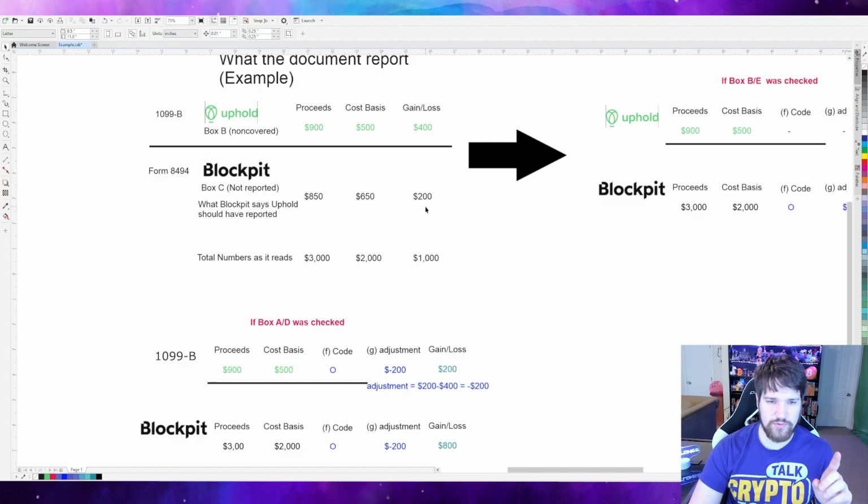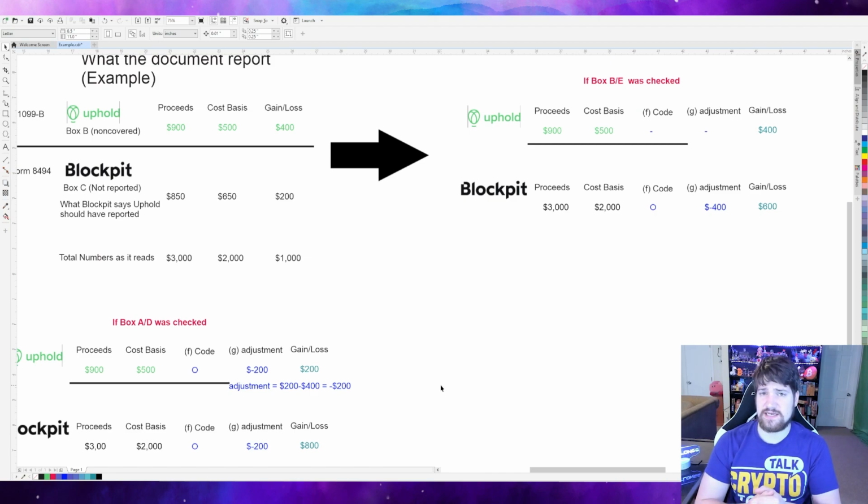Now we are reporting this twice. We're reporting $200 on Uphold and we're still reporting the $200 on Blockpit. So in order to take care of that, we are going to add an adjustment as well to Blockpit. So we take code O and we do minus $200, because that is how much we reported right here, was $200. So minus $200, and that equals $800. If we take $800 plus $200, it equals the 1,000. And now we're not double reporting anything. So that is how you handle 1099-Bs.